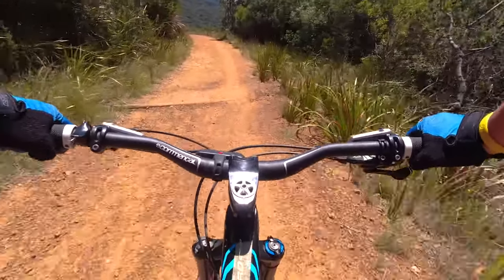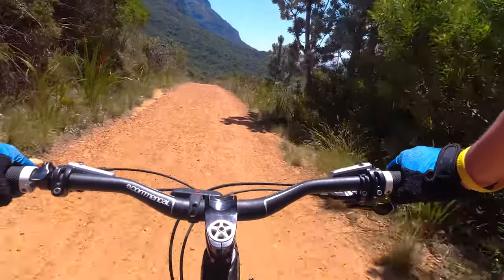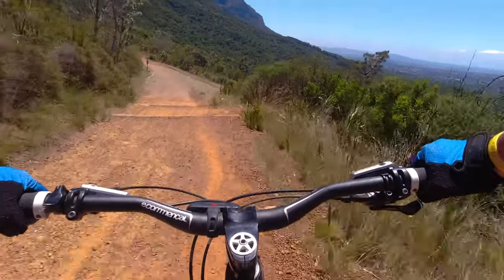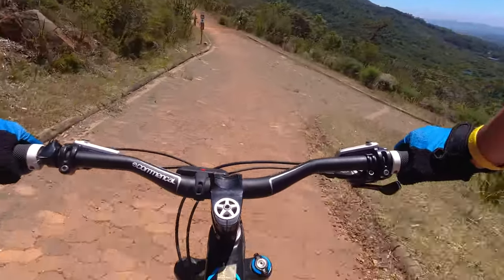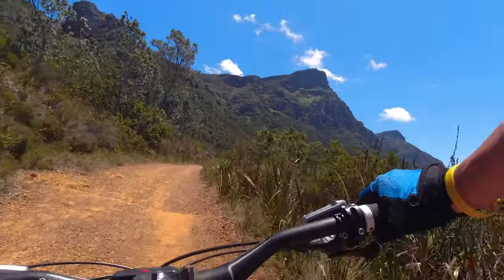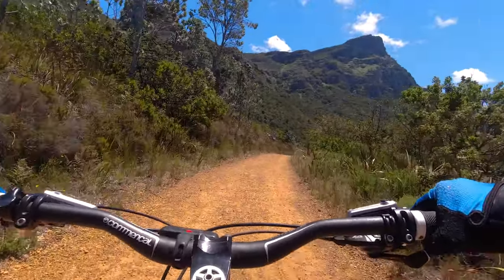Quite a few of these descents now. I'm going to go straight into a climb again. You can see the signboard in front of me. It says that's where you're supposed to go. Dogs aren't allowed to go at this point.